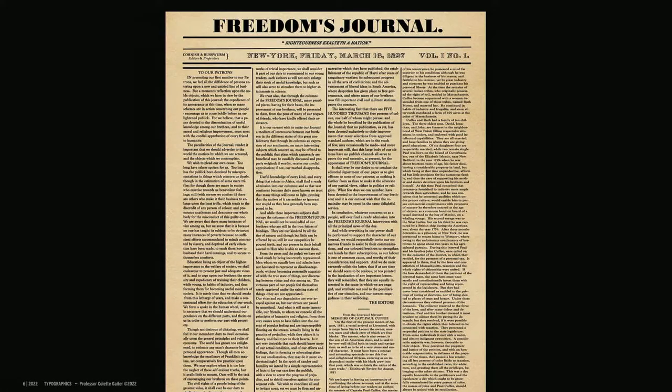This weekly came long before the emancipation of enslaved people and covered general news and aspects of Black life not seen in white publications. Like abolitionist newspapers, it ran editorials against slavery and discrimination and provided an alternative to the rampant racism that was implicit and explicit in white publications. It also covered aspects of Black life that were rarely covered elsewhere.